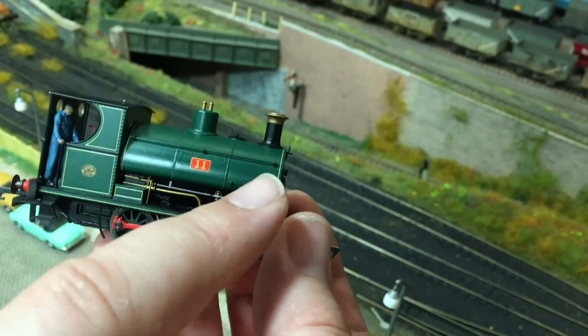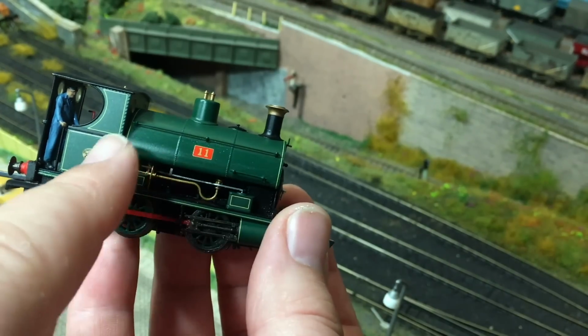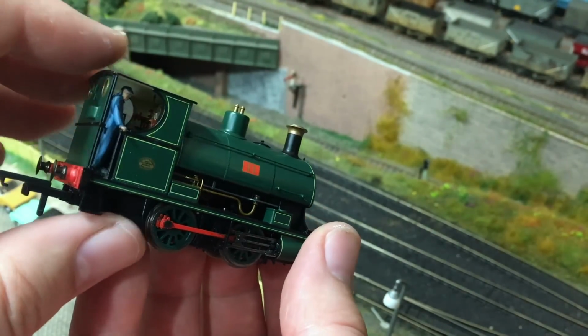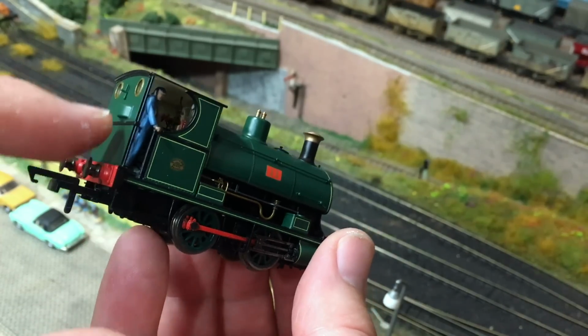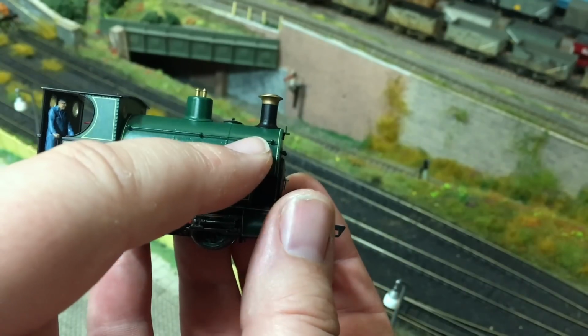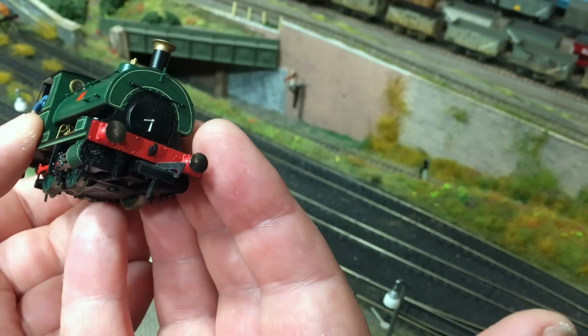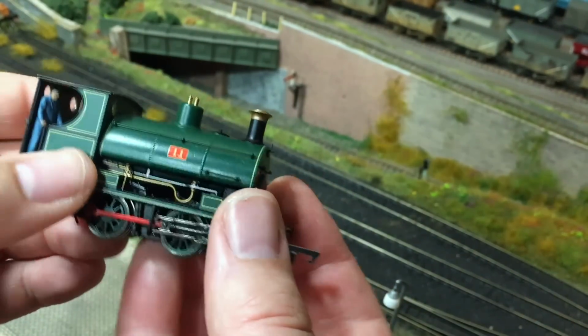And one thing which I'm guessing a lot of people maybe missed was that there's a lot of detail differences available between the different W4 packets that were released, including cab backs, the height of the chimney, the dome, and other pipework details. So I'm putting this in at number 10.